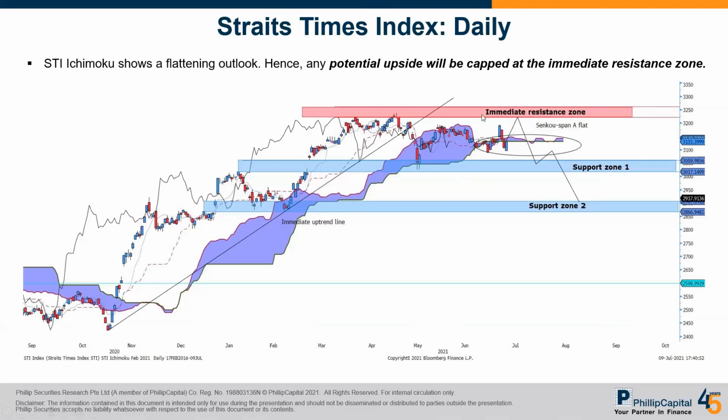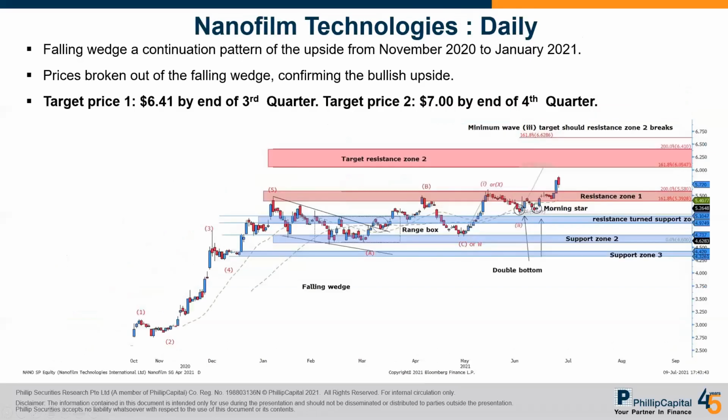So currently, I think the immediate resistance zone at the 3,002 region will be highly resisted, and then it will come off in selling and bounce off support zone 1 and support zone 2 going forward. It is kind of a range right now, ever since it broke out of the immediate uptrend line.